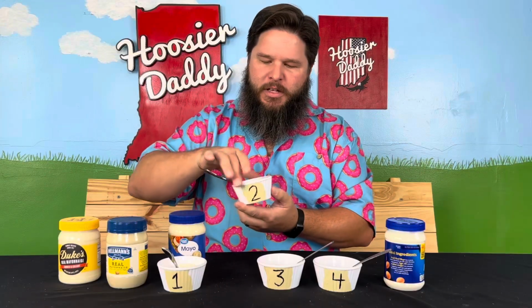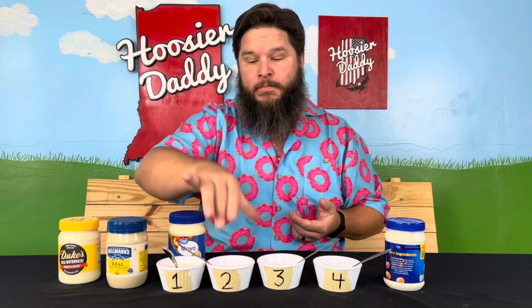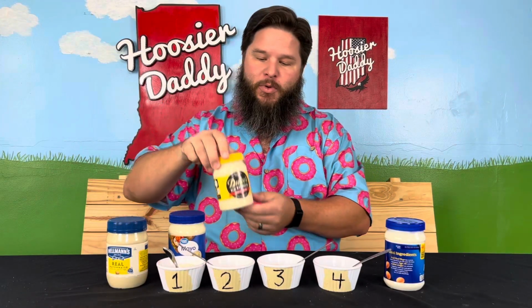Here we go, number 2. This one is slightly darker. It's got a more yellow tint. Here we go, number 2, cheers. Now this one does have a little bit of a twang. I feel like there's a sharpness to it. It's not quite as creamy as that first one. It's got a sharper, zestier flavor. So, since it tastes kind of twangy, I'm going to guess that number 2 is Duke's.